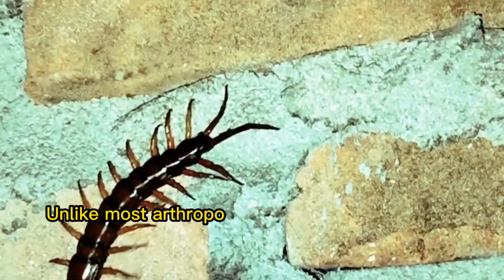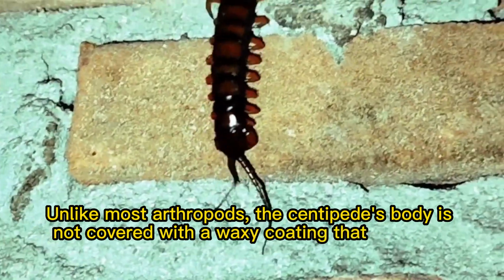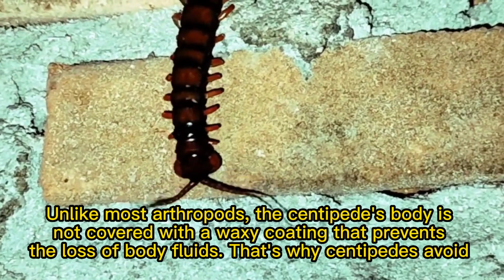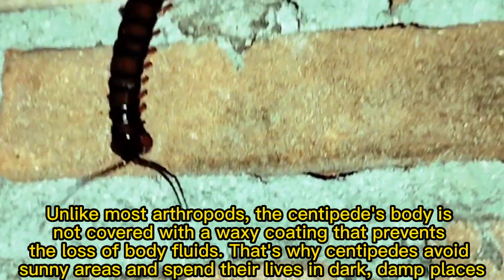Unlike most arthropods, the centipede's body is not covered with a waxy coating that prevents the loss of body fluids. That's why centipedes avoid sunny areas and spend their lives in dark, damp places.